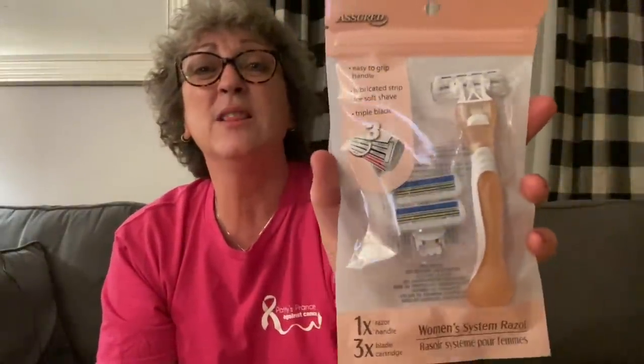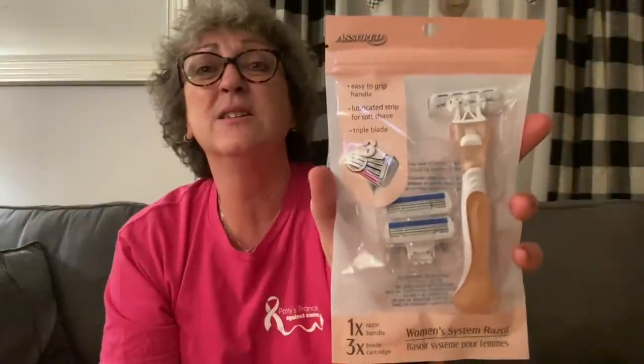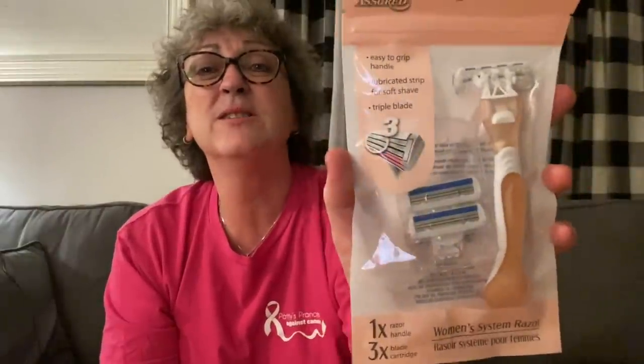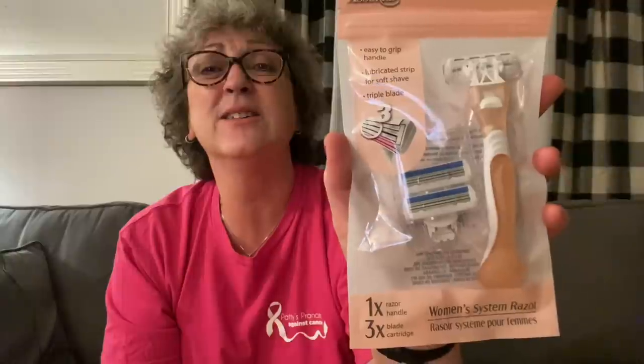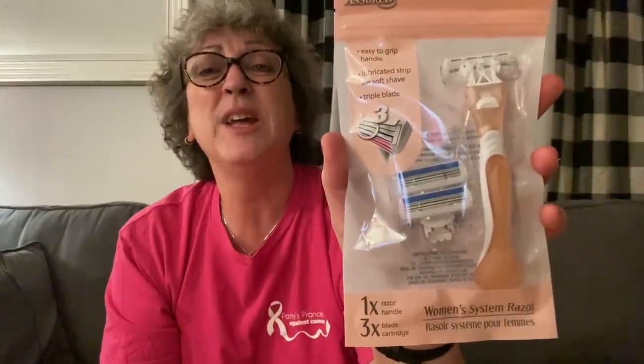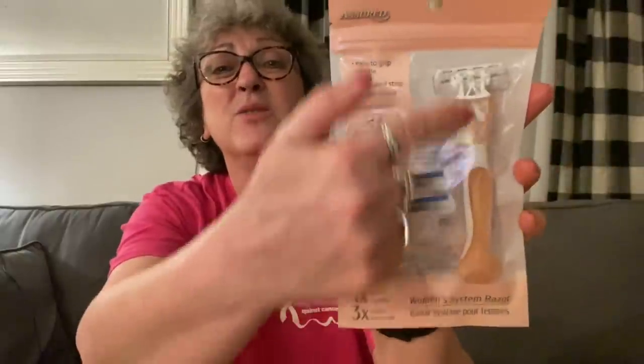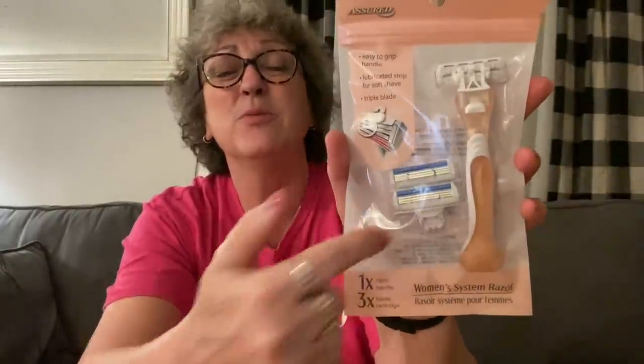And I found it for women as well. And I love this color. This is Assured brand, if I didn't say that. This is the women's system razor. And the same thing, only in this beautiful peach color. Sorry about the glare. Triple blade, a lubricating strip, razor with the blade, and then two replacements.